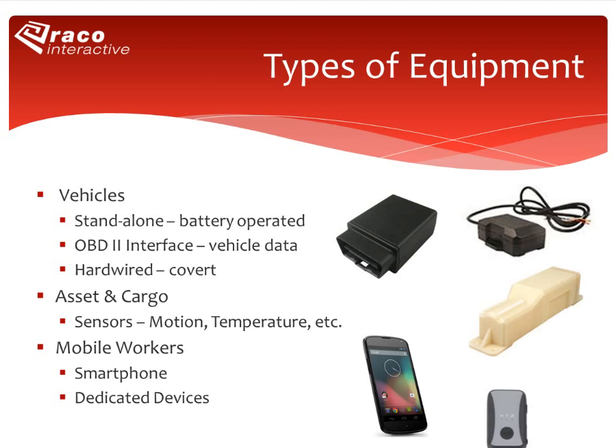For the asset and cargo hardware components, you see the beige-looking device at about 3 o'clock on your screen. That one can be affixed to what we call an asset, think construction gear or a trailer, or what we call roll-off boxes. They're used a lot on construction sites to capture scrap. Those can be programmed to wake up based on motion, temperature, or other settings, whatever the customer would like, and capture that information.